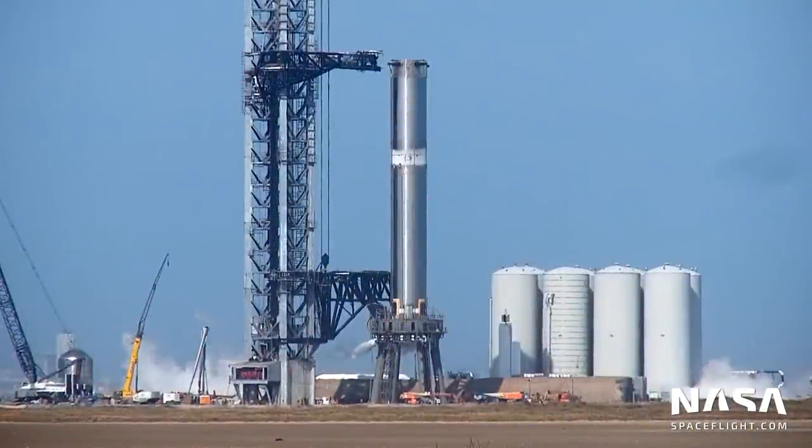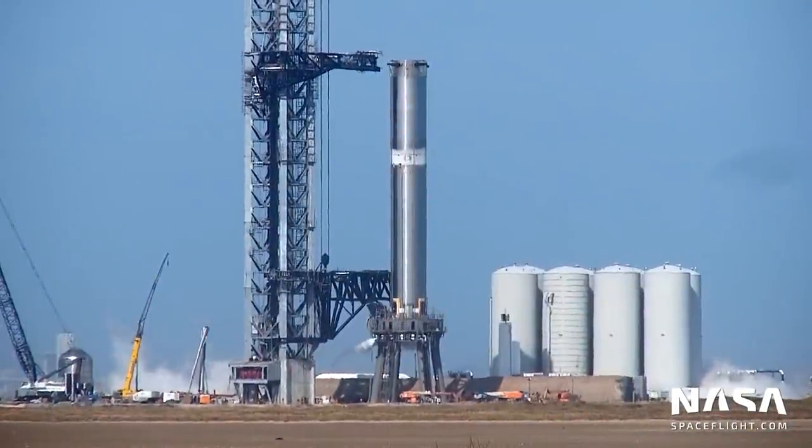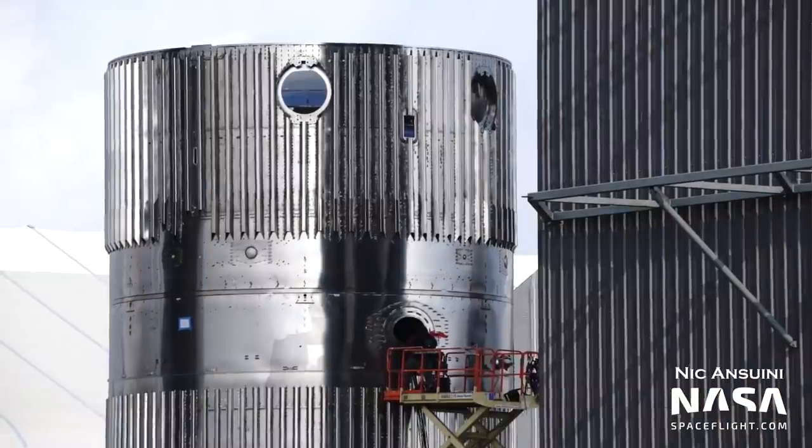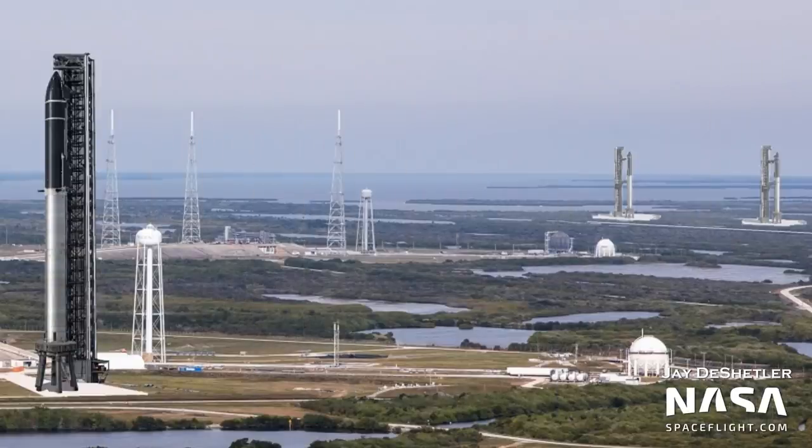In this Starship update, Booster 4 performs a cryogenic proof test, Ship 20 aborts another static fire, Booster 6 becomes a test tank, and work on Starship at Cape Canaveral resumes after 2 years.